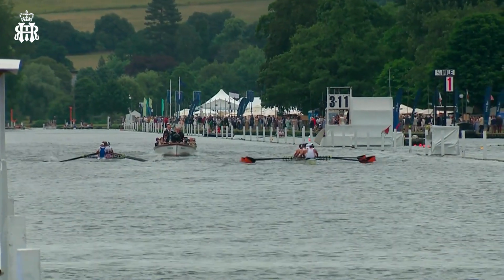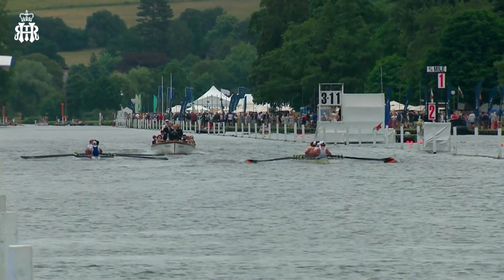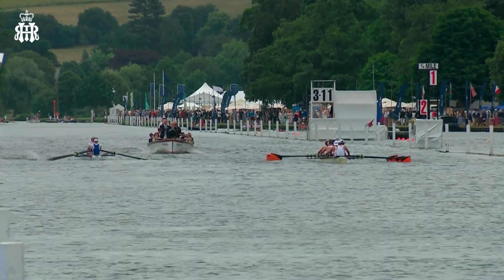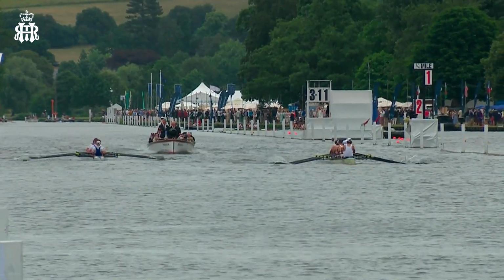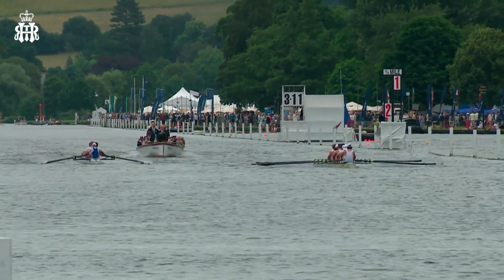Through the halfway mark, Princeton is still leading. It looks like they've got now some clear water, just looking to see that signal number 2 coming up. What's the gap going to be? Well, pretty much a length of clear water between the crews now. So it's time for Newcastle, and they've got to really respond. They've got time to respond if they can get it together.